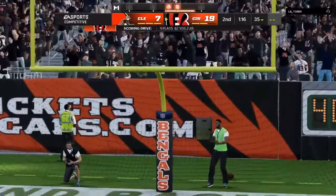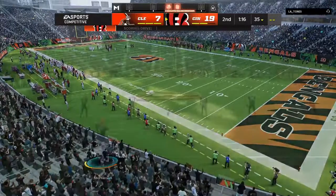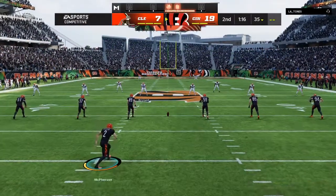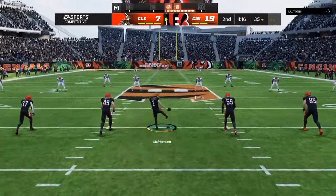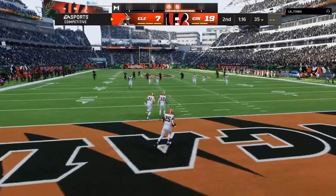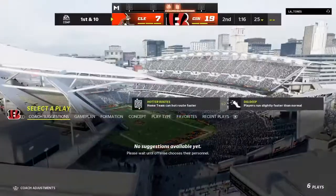3rd time's the charm on the extra point as he gets this one to go. And it gives his guys a 12-point advantage. After the touchdown, McPherson on to kick this one away. And a fair catch signaled for and taken successfully.